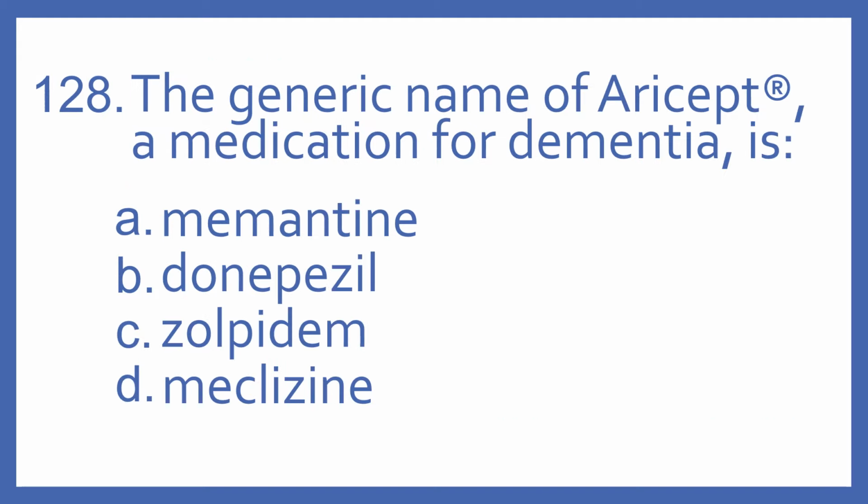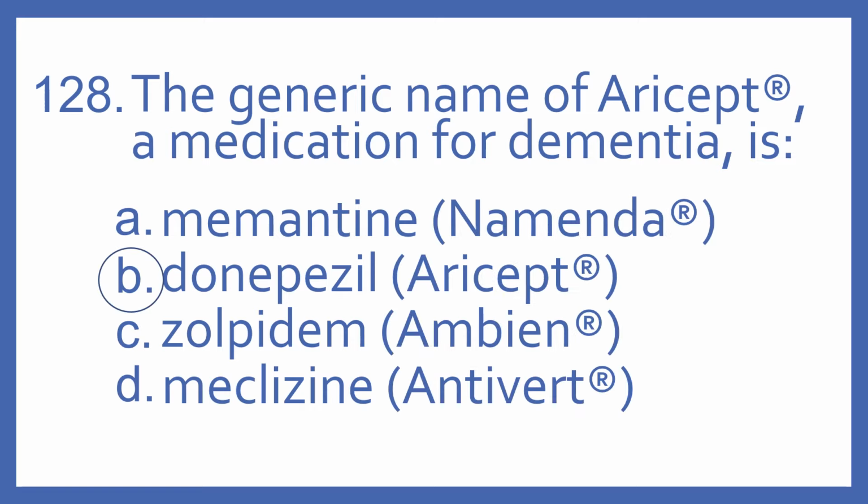Number 128. The generic name of Aricept, a medication for dementia, is A, memantine, B, donepezil, C, zolpidem, or D, meclizine? The answer is B, donepezil is the generic name for Aricept. Memantine is the generic name for Namenda, which is also a medication for dementia. Zolpidem is the generic name for Ambien, which is a medication for sleep. And meclizine is the generic name for Antivert, which is an antihistamine used for dizziness and motion sickness.